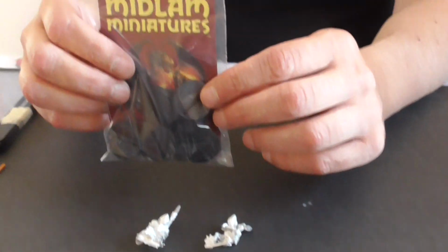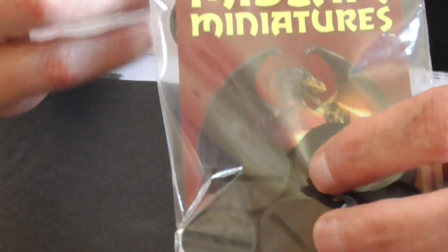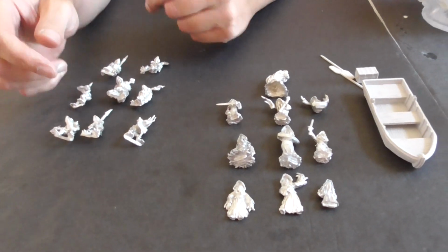They also came with miniature bases for all of them except, I'm guessing, the ones that are dead. There's one updated base. And we'll be painting these up by the end of the month.